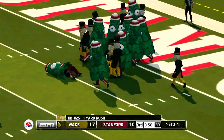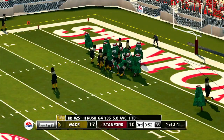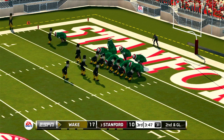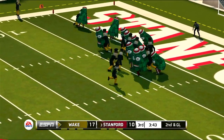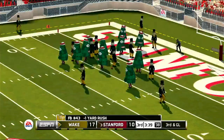That's a great tackle at the 2. That brings up second and goal. Defense in their short yardage package. And they got to him before he could get back to the line.